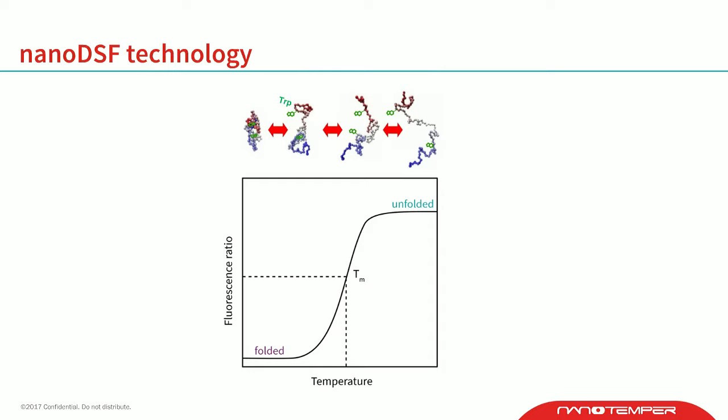There are more parameters that you can get. For example, Thorsten also mentioned the onset of unfolding that can be very helpful, but the TM is the most typical one that people are looking for.